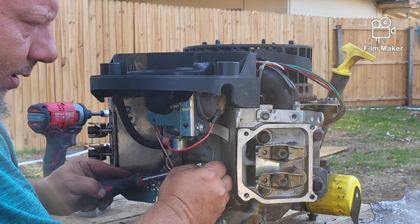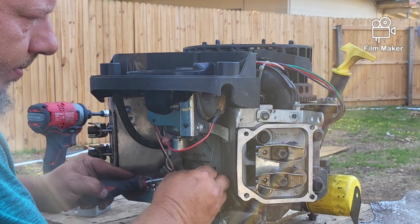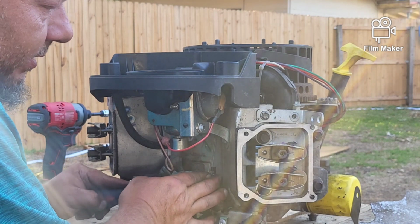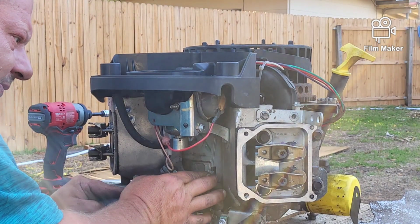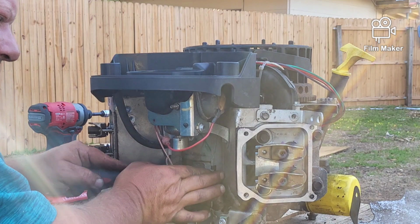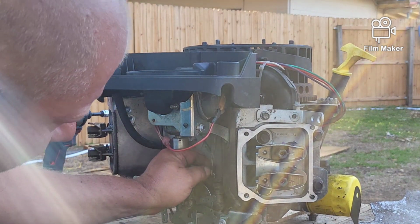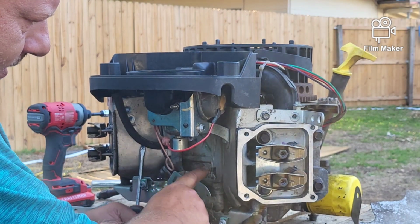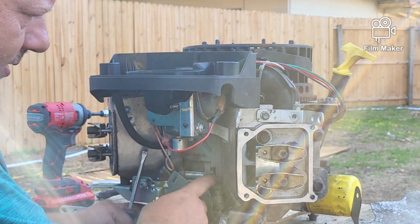Let's try that again. This time. See, dude, the right tool for the right job. This would have been done and on had I just grabbed a pair of needle nose, but I didn't feel like it. So it is on where it's supposed to be.